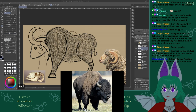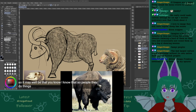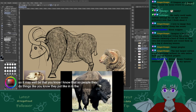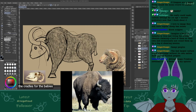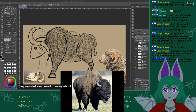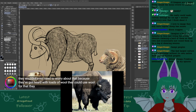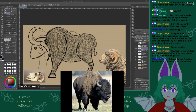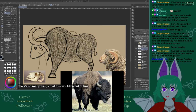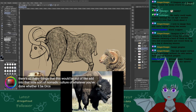So it may well be that, I know that the Sami people put lichen in the bottom of their cradles for the babies. They wouldn't even need to worry about that because they've got a herd with loads of wool. They could use wool for that. They could also use wool for their clothing for when they need it. There's so many things that this would be able to add into that little nomadic culture of whatever you dump, whether it be orcs, Goliaths, whatever.